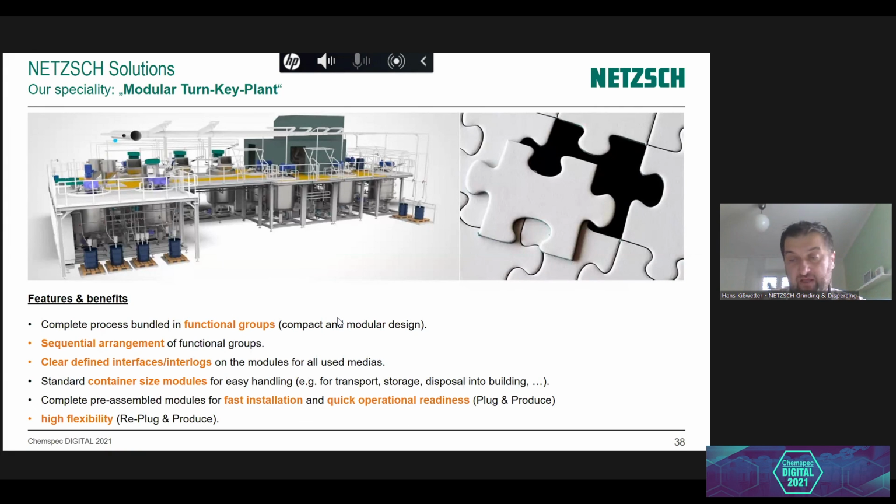And yeah, coming slowly to the end of my presentation, as already mentioned, we also do turnkey plants. And our special feature, our specialty, is that we are doing modular turnkey plants. It's like a puzzle: we design each process step as a module, and then we fit these modules together, and then we just do the connections for the main media, and there you can install a complete plant within a shorter time.